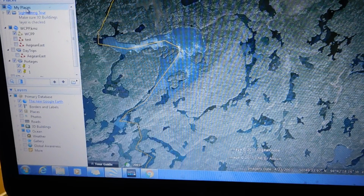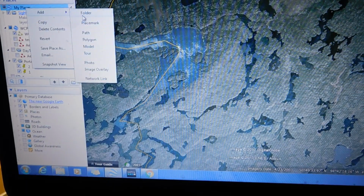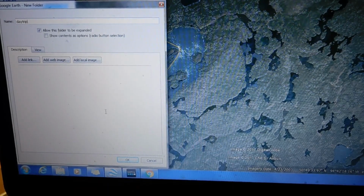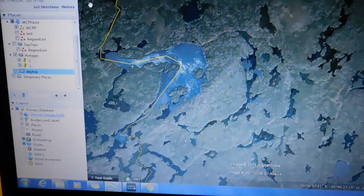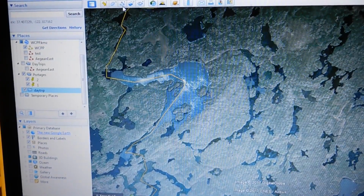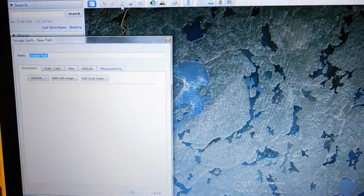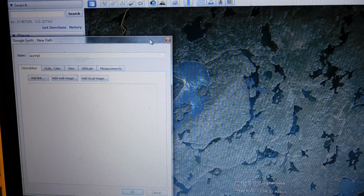So to start with, I'm going to go over on the left hand side and right click on My Places, add folder, we'll call it Day Trip, and click on that folder, and within that we're going to come up here, if I can get up there. Alright, right at the top of the screen you can add path. Click on that. We'll call it Path Day Trip.